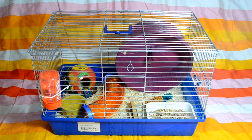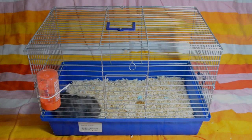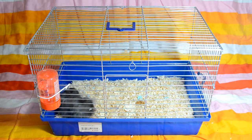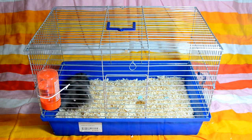Okay, so we did this with a dwarf hamster, but what about Syrian hamsters? They're the most popular species of hamster kept as pets, so I think it's important that we do this test with a Syrian as well. Okay, so now we've got Einstein in here, who's a Syrian, like I say, the most popular species of hamster, and these cages are of course sold towards Syrians as well. So I'm going to do the exact same thing as I did with Amylaze. I'm going to put his bare essentials in there and try and fit some other things around it too.